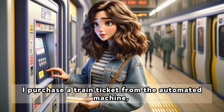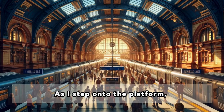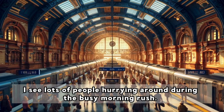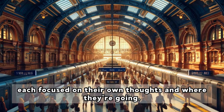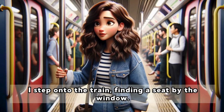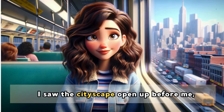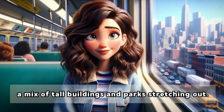I purchase a train ticket from the automated machine and head to the platform. As I step onto the platform, I see lots of people hurrying around during the busy morning rush. People rush past me, each focused on their own thoughts and where they're going. The train arrives with a loud whoosh of air. I step onto the train, finding a seat by the window. As the train left the station, I saw the cityscape open up before me, a mix of tall buildings and parks stretching out.